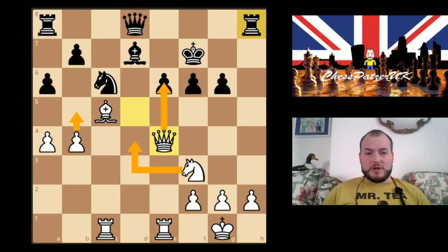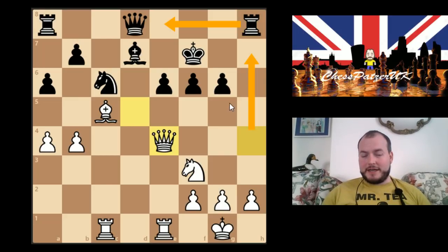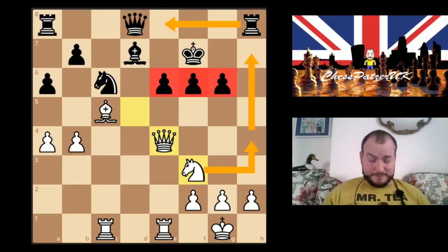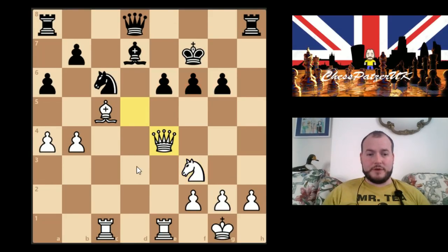If I ever pull his rook over, oops, not that far. But if the rook ever comes over, perhaps I'll need to be trying to get down the back door. Come round, perhaps knight in, attack this pawn, get him to move any of these pawns, and his king becomes really exposed. He's not safe there. He's safe at the moment if the pawns don't move. So I'm going to try and entice those pawns forward.